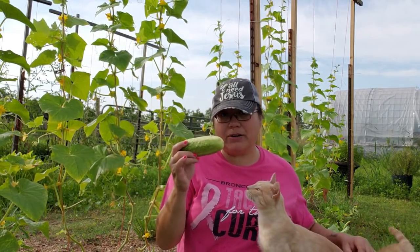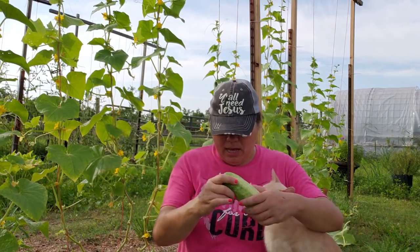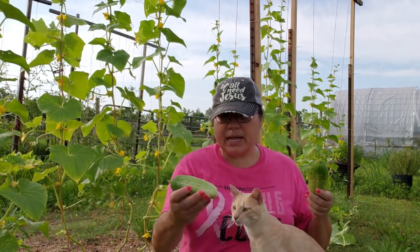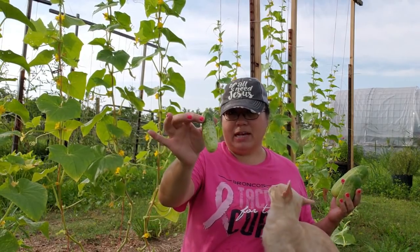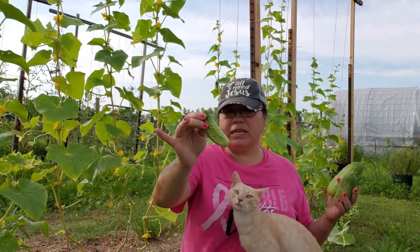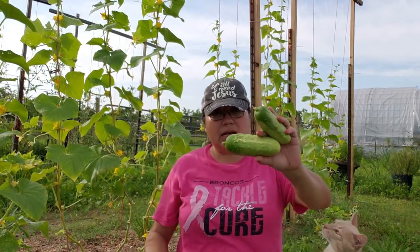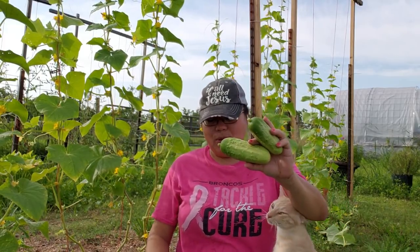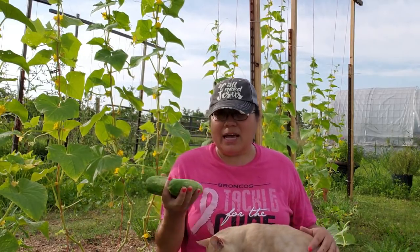This is a little bigger than what I would normally like to grow them to. Normally, I want to stay well under this size. This is my preferred size right here. This fits perfectly into the jar. I don't have to slice it up. These I'll have to slice up just to get them to wedge into the jar nicely. But I grew these last year as an experiment and I really liked them.